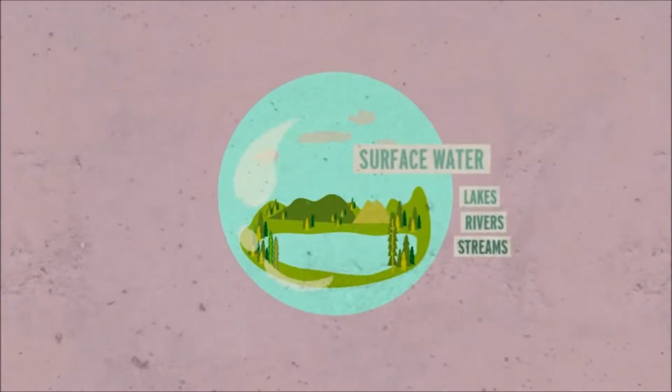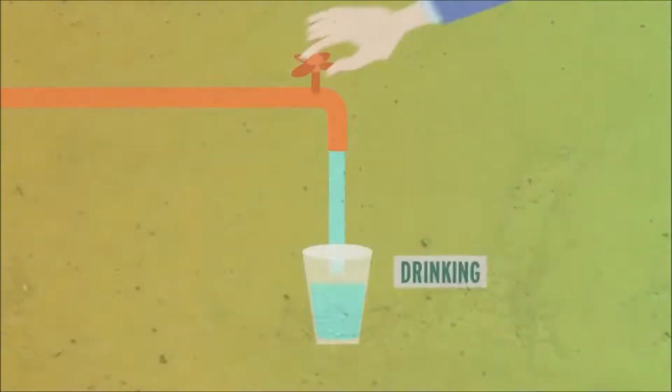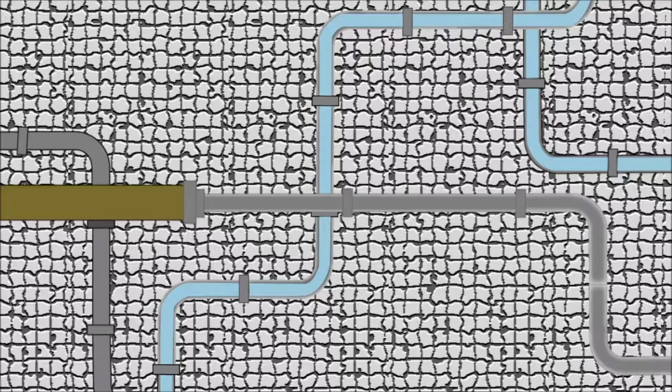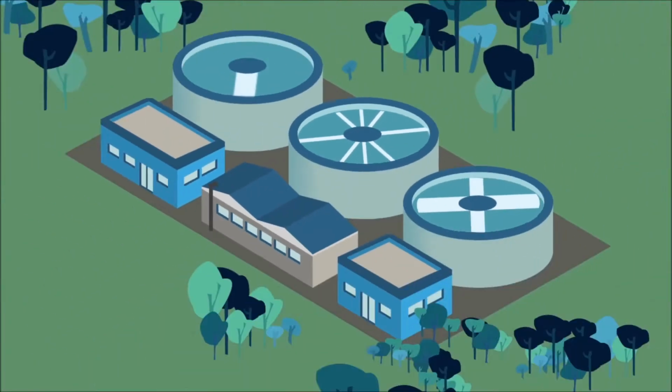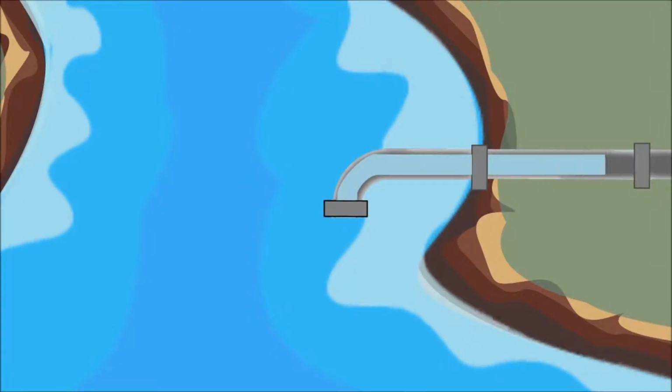Surface water, which collects above ground in lakes, rivers, and streams, and groundwater, water that saturates soil and sand underneath the ground. It's then pumped through treatment facilities and into your home as water for drinking, cooking, and bathing. Before the pipes that lead to our home, even before the complicated process of treatment and disinfection that makes raw water drinkable, it starts here at the source.